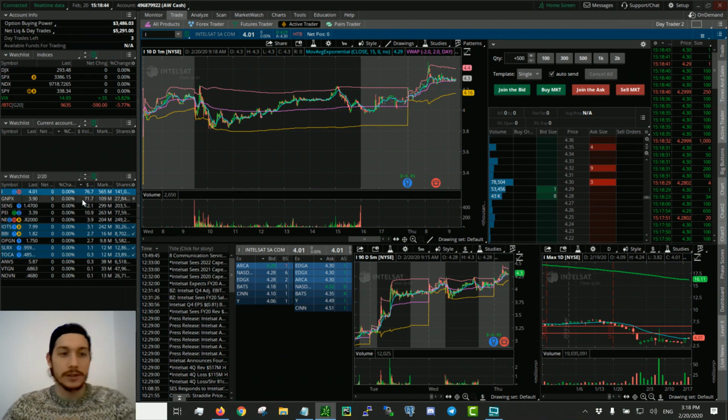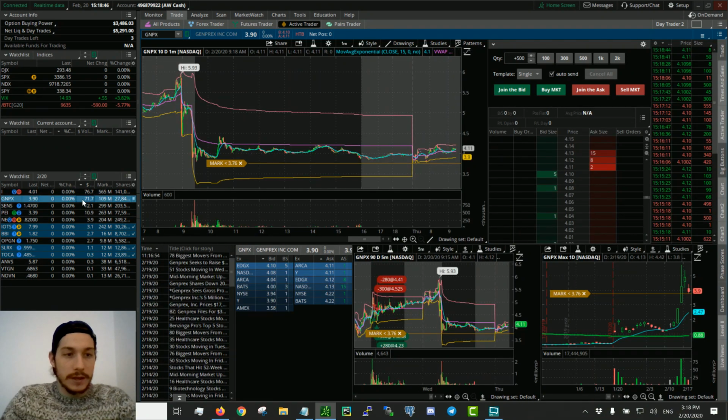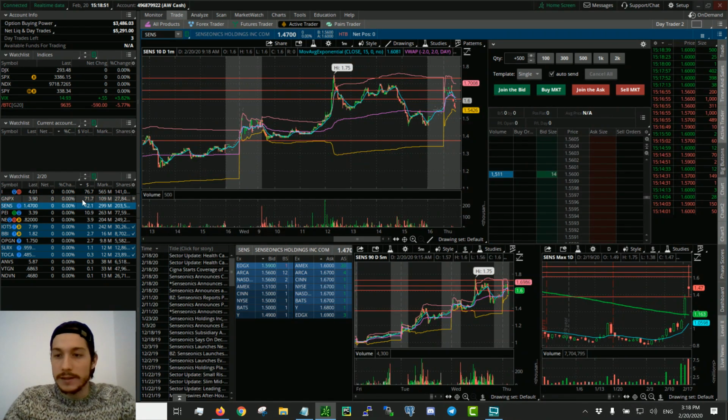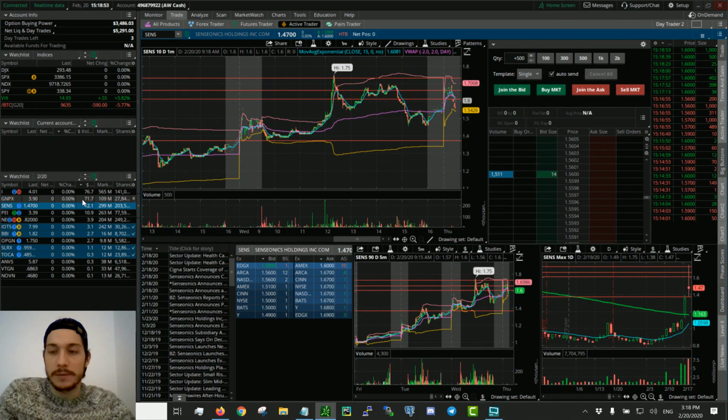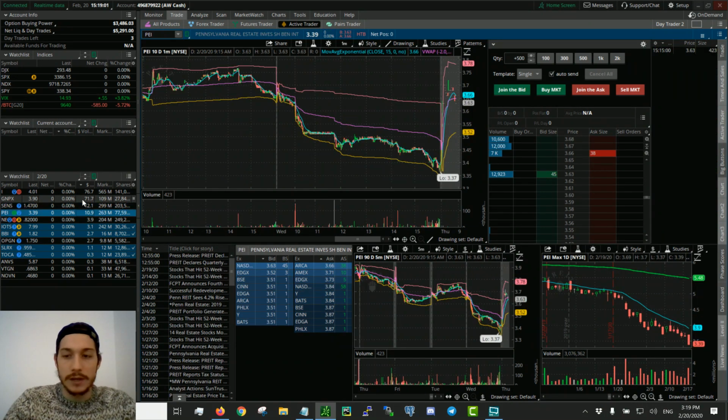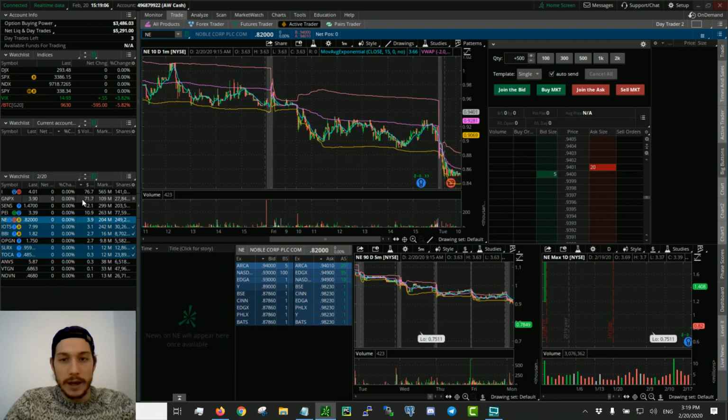All right, so let's go through the scanner watch list. GMPX popped up on our scanner, but I don't think we're going to be trading it today. SENS kind of pulled up a little bit, but not really something I'm super interested in. Some big support at 1.4, but a lot of resistance above. Wasn't really looking at that one. Not to mention the shares outstanding is huge. PEI just selling off, not a big bounce. Wasn't really looking at it.